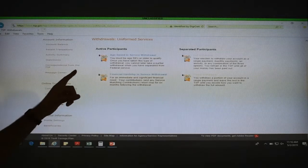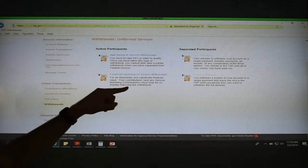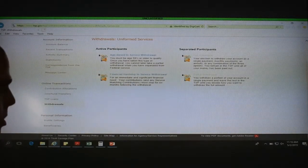All right. So withdrawals, you active participants and separated participants. If you're 59 and a half or older, you can start withdrawing your money. If you have financial hardship, you can withdraw. And when you're separated, you can do a full withdrawal or a partial withdrawal.